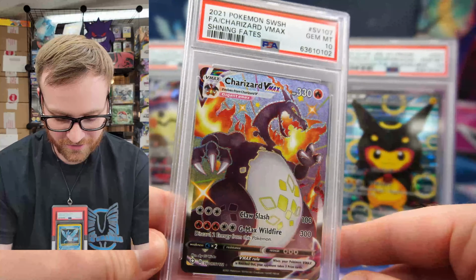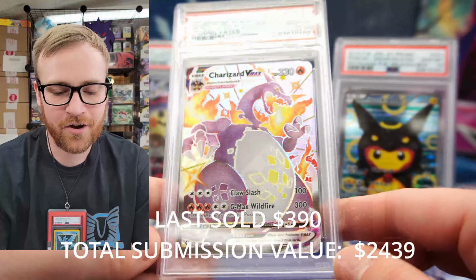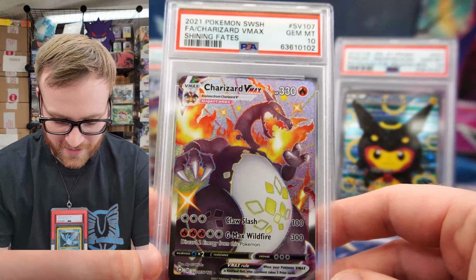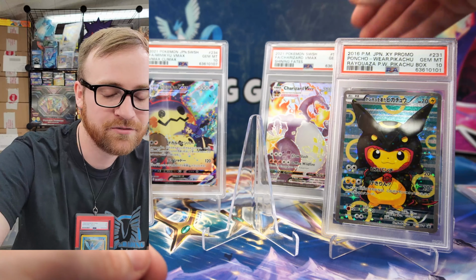The next card we sent in, we got the Shining Fates Charizard VMAX, the chase card from Shining Fates. Look how good that card looks. That is an amazing looking card. Got a Gem Mint PSA 10 on this Charizard VMAX. Couldn't be more happy with that grade. So many 10s in today's return. We got 3 cards left. If we could get all PSA 10s on our cards today, I'm going to lose my mind.